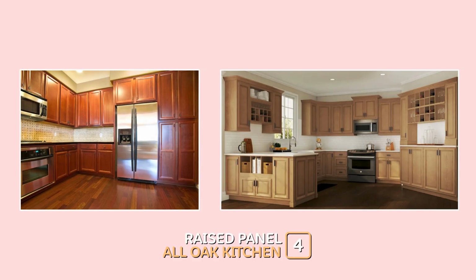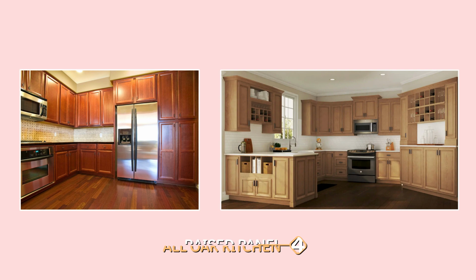so as to not overdo it. That raised panel all oak kitchen definitely dates a kitchen. And if you wanted to redo some things in your kitchen, you can update this by just painting your cabinetry if it's not in your budget to do a full renovation. Or the other option that you can do is what we call refacing.